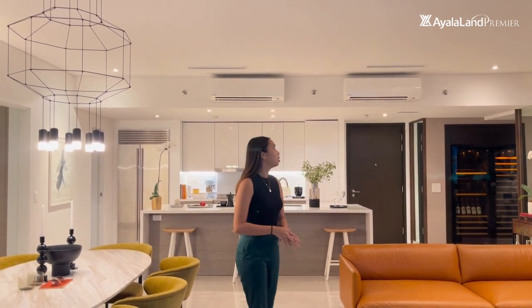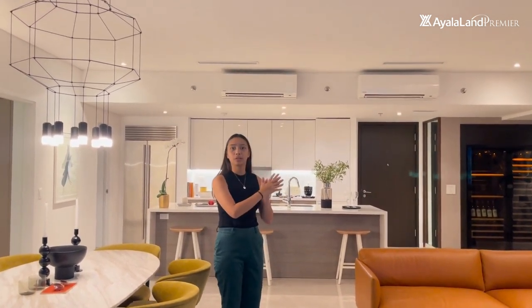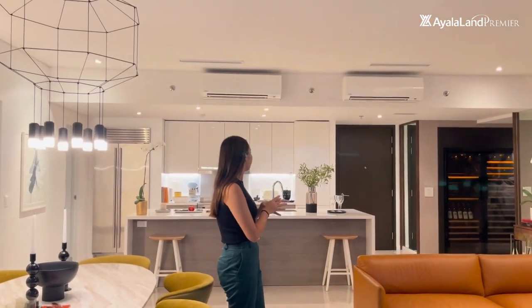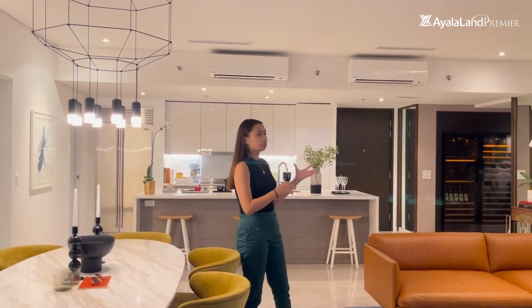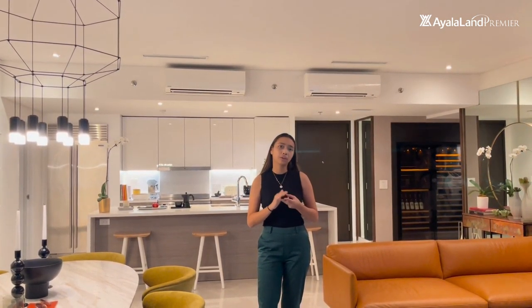For instance, the air cons are already given to you, and the kitchen island, of course. And then you have other fixtures as well that are given to you. To get into more detail, I'd like to show you each bedroom, the first, second, and third bedroom, powder room, utility room, and more. So let's get into it.